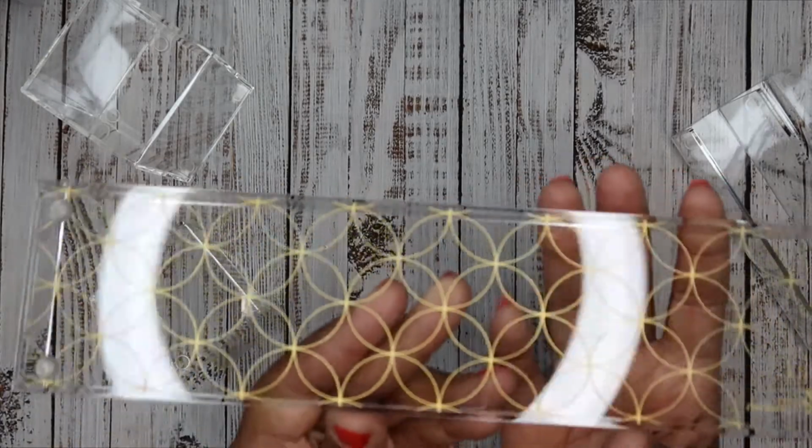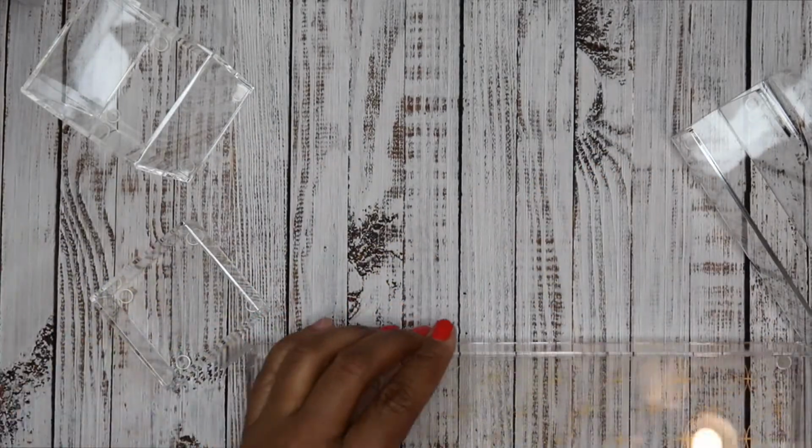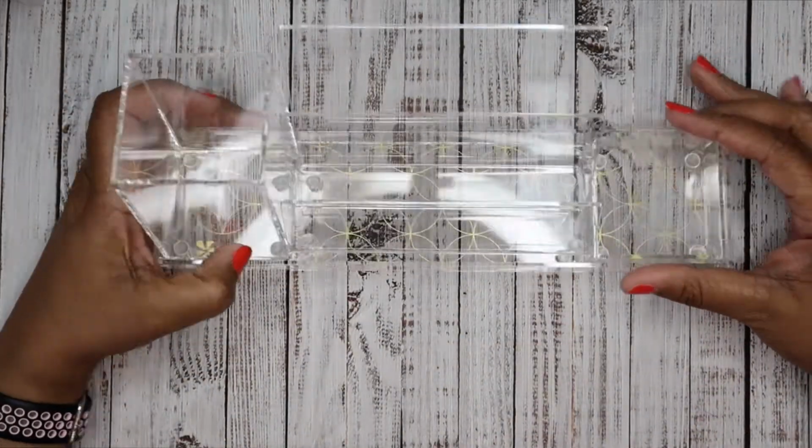Hello, ring light. Hello, hello. Look at there. But this is very, very cute. And you can sit them together. You can sit them apart. You guys, there's my air. You know how I do it. It's hot in here. This ring light's got me hot.